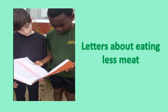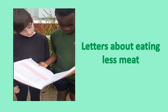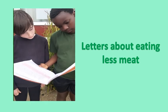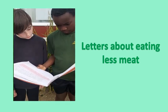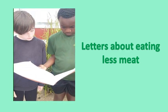Adding on from this, the amount of fresh water in 1 kilogram of beef is 43,000 litres. How devastating. Why would you want to do this? This will be a loss of water for humans and will cause dehydration.